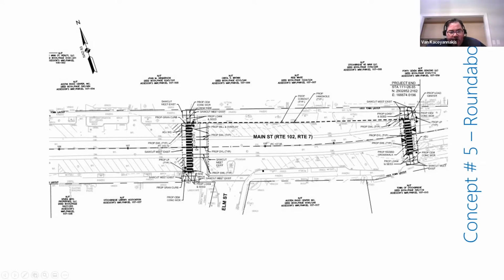The existing crosswalk was here. It's moving over approximately 15 feet so it's not entering a driveway, and it'll have, like I mentioned, ADA accessible ramps. In front of the town hall, again, ADA accessible pedestrian curb ramps will be constructed and the crosswalk will be raised.